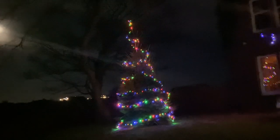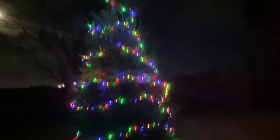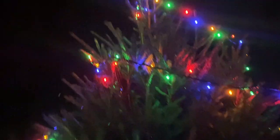The tree is actually 15 and a half foot. It's huge. It's absolutely massive. You can actually see it from the top of my bedroom window.